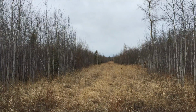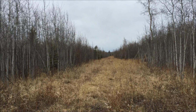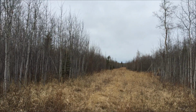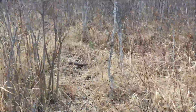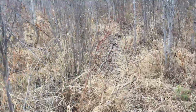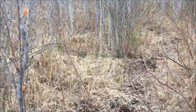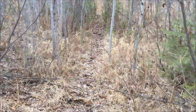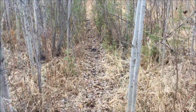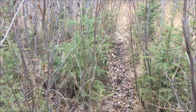Down at the end here, that's where I caught a wolf. Down there, there's a bit of a loop I have. Some coyotes down over there as well. We caught fairly fresh tracks in here. Kicked up a bit.